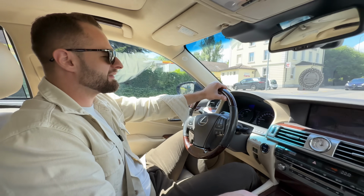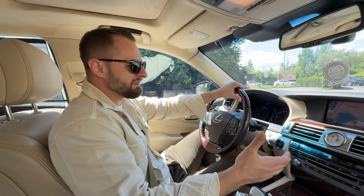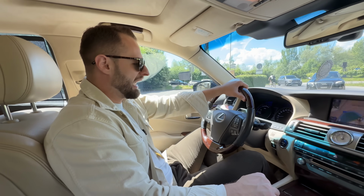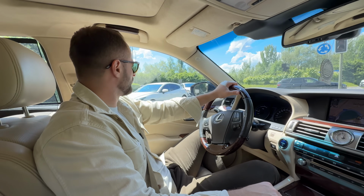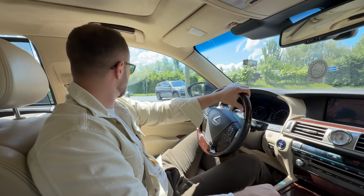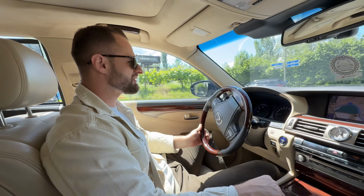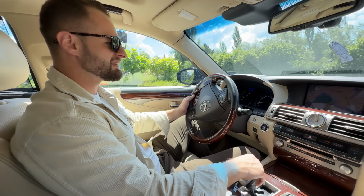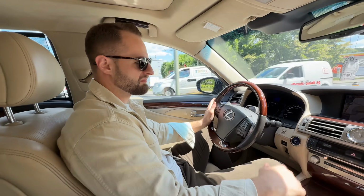Would I buy it? I don't really think I would buy the hybrid. I would just buy the normal V8. But I'm so surprised that I will probably go to some auto trading sites and see how much those cost. If I find a bargain, I could picture myself driving one of those daily. I'm pretty honest. I think this is really amazing, and especially in terms of reliability, this is top class.